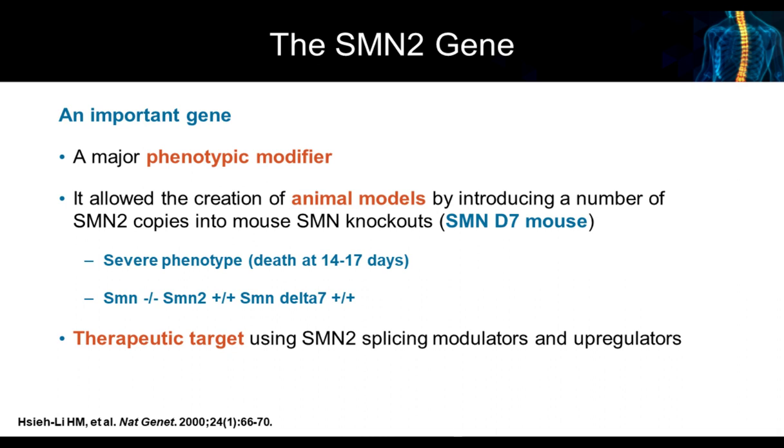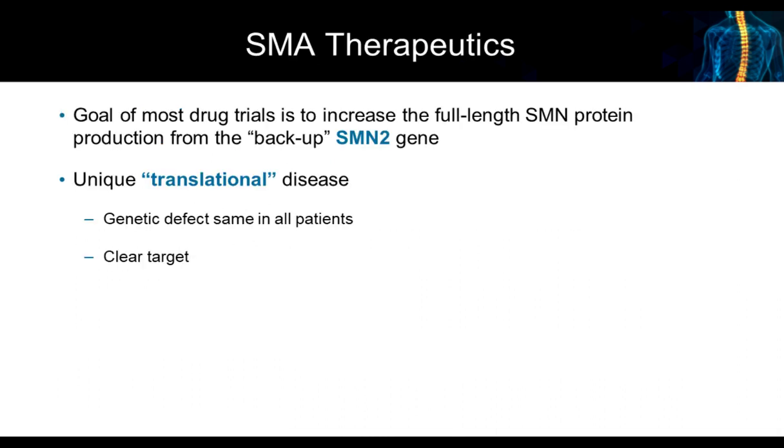which is known as the SMN delta 7 mouse, which has a very severe phenotype with death at 14 to 17 days. In addition to being an important phenotypic modifier, the SMN2 gene has become a therapeutic target using SMN2 splicing modulators and upregulators. So the goal of most drug trials in the field of SMA has been to increase full-length SMN protein production from the backup SMN2 gene, and more recently there have been successful efforts to replace the SMN1 gene by using gene therapy.